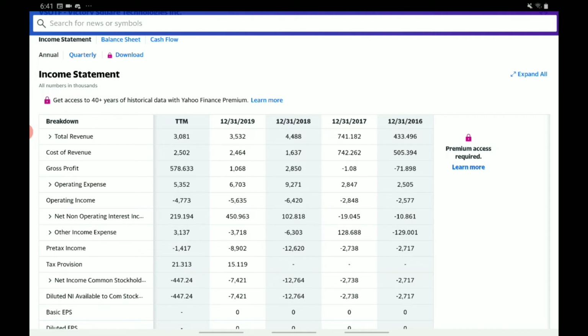But yeah, looking at this, we can see it's at 3,081 for 2020. For 2018, we are at 3,532. I believe that we are personally going to beat that revenue target again. I would like to see that, and I think it's definitely possible. So let's hope that can happen. If that will happen, I think it will have a positive effect on the share price.